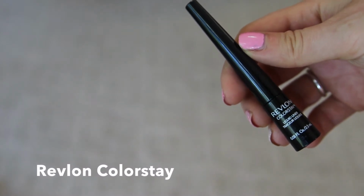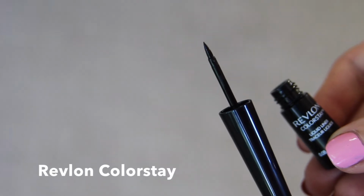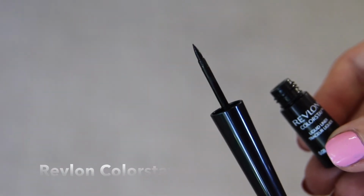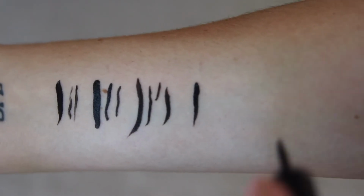This is a long-lasting liquid eyeliner that claims it won't smudge or fade over time, and the flexible tip applicator is designed to allow a precise line or an all-over wash of color.